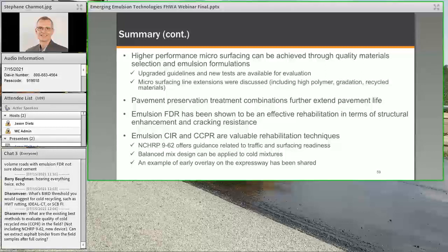We also talked about emulsion cold in place recycling and emulsion cold central plant recycling as a very valuable rehabilitation technique. We mentioned the interesting NCHRP 962 report that really tries to provide some guidance on traffic and surfacing readiness. We talked about the possibility to use a balanced mix design concept to further optimize these cold mixes so that they perform as well as possible in terms of rutting resistance as well as cracking resistance.